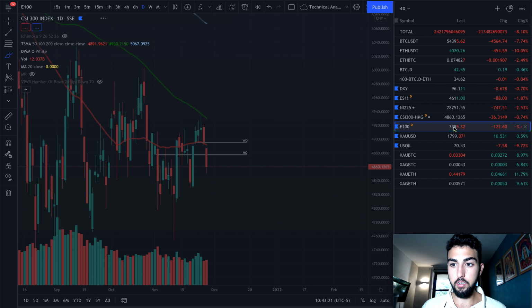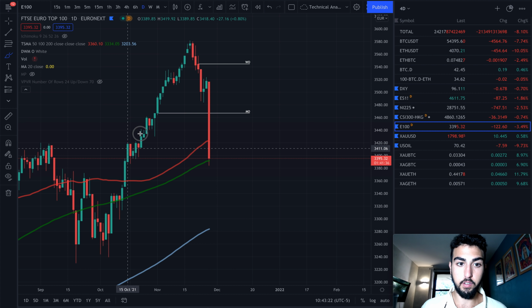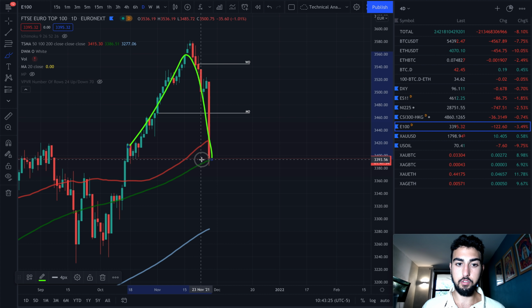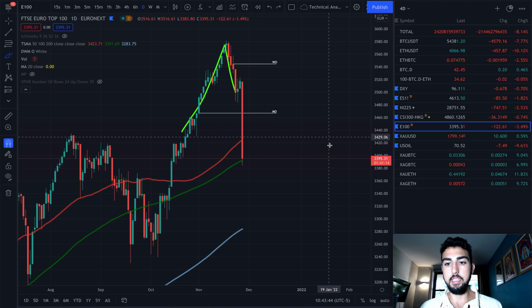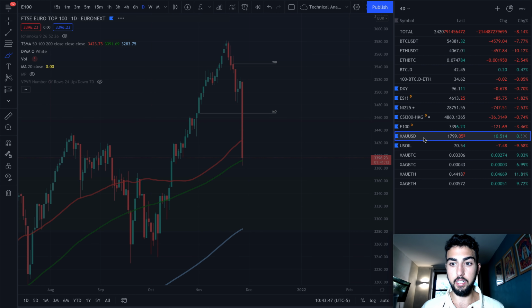China also fell, and the Euro 100 specifically fell the most, coming back down towards its 100-day moving average after being quite above it. It really looks like the DXY is affecting asset prices.